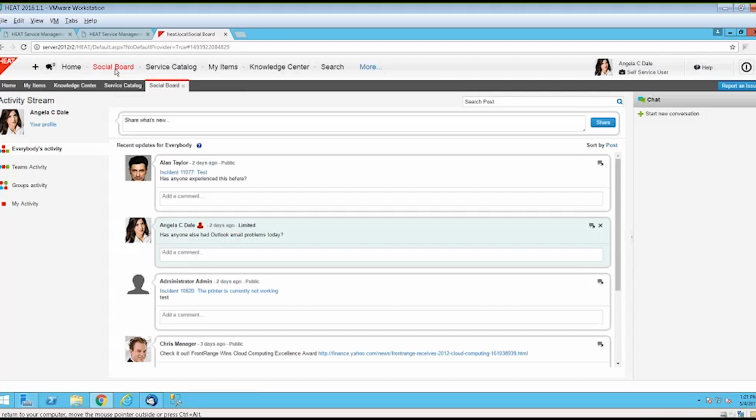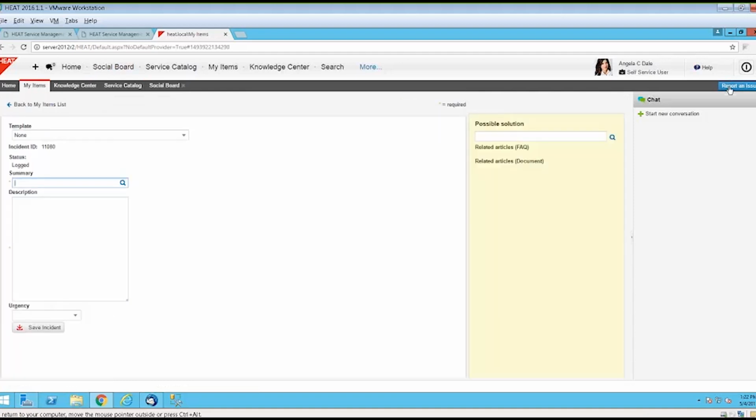Now, as always, everywhere they go in here, you'll notice up in the top right-hand corner, if they have an issue, they've asked the question via the social board, they've looked at the catalog, they've looked at the knowledge articles, and they're simply not finding what they're looking for, they always have the ability to simply report an incident from scratch, a typical one-off.